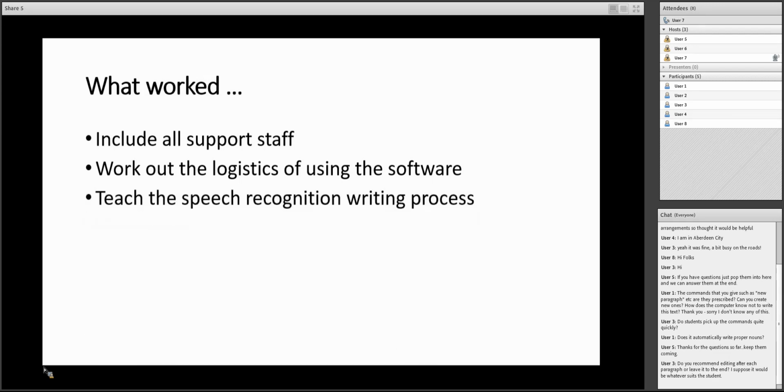To teach the speech recognition writing process, it requires the integration of a different set of skills from handwriting or typing. Introducing the method of think it, say it, check it, and fix it, rather than just letting the students randomly speak into the microphone, seemed to be really effective in getting the best results.